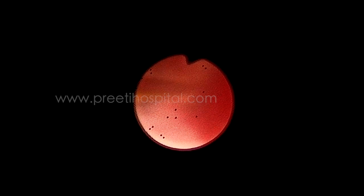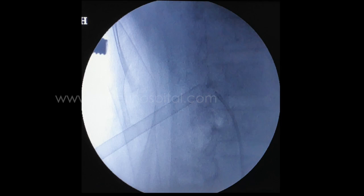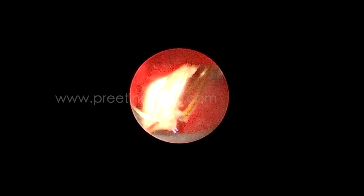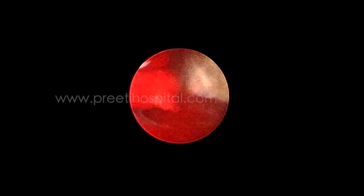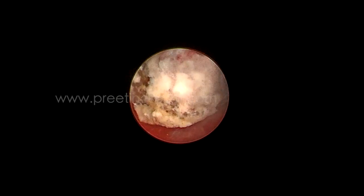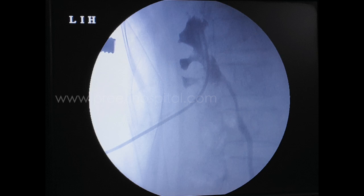And this is done by Dr. Soundarya and Hemnath after 1 year of the training. So, like in prone PCNL, in supine PCNL also, the learning curve is not very steep. And this stone is in front of the nephroscope now. And the stone is removed through the same track, so that less time is spent.